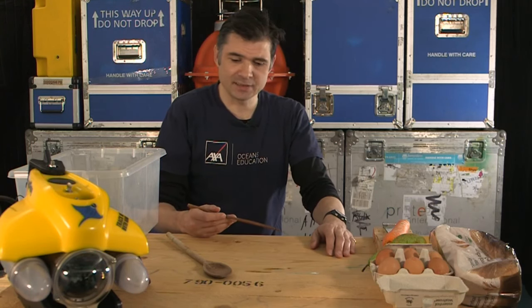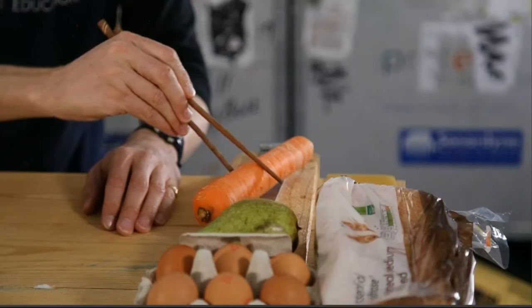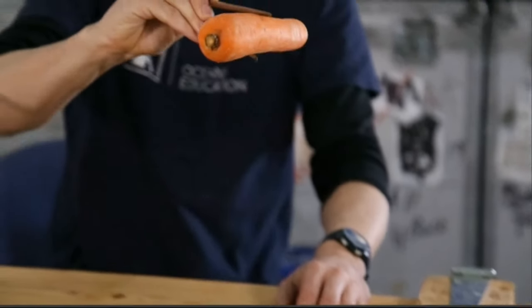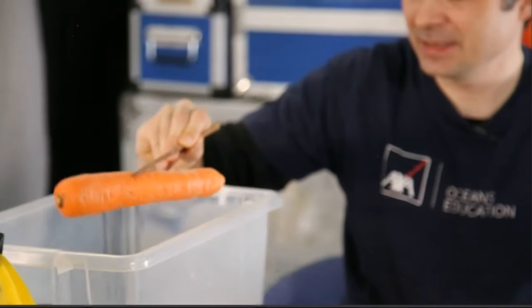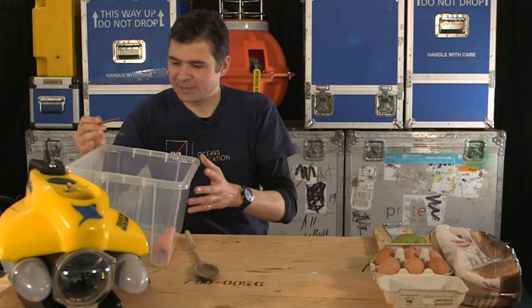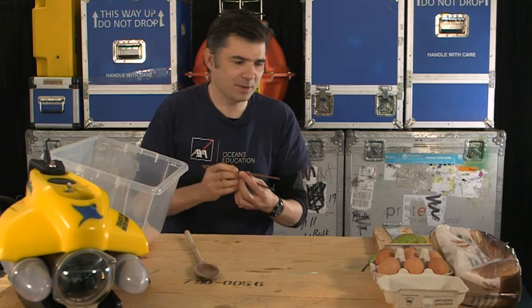Right, I'm going to go for the easy stuff first. I'm going to see if I can do a carrot with some chopsticks. I've got 2 minutes. No. Okay. If I drop it, if it goes anywhere, okay. Ah! So that doesn't really count because although one in my sampling box is probably a bit smushed.